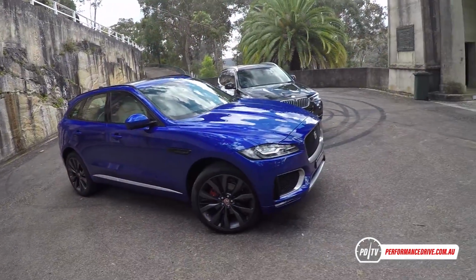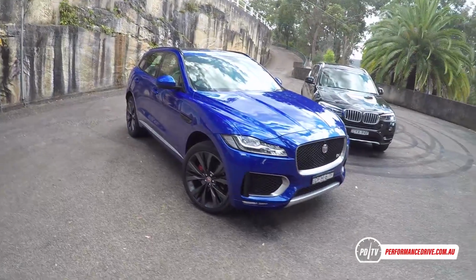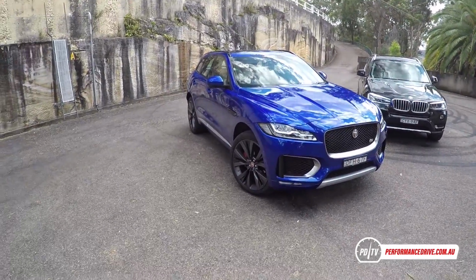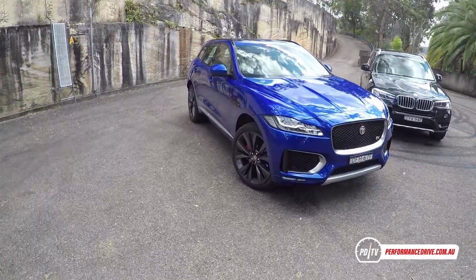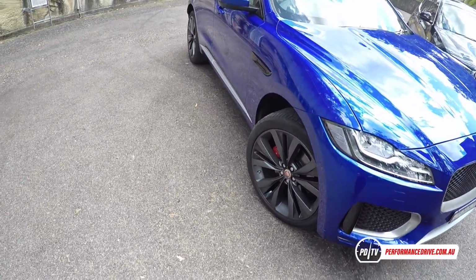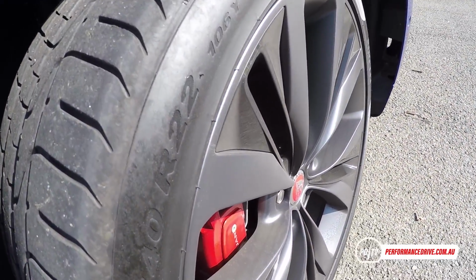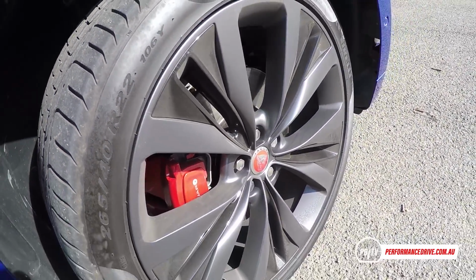We did actually have the R-Sport version of the F-PACE booked in, except when we went to pick it up it was actually the first edition, which is a special edition, so a bit of a bonus there. It comes with these huge 22-inch alloy wheels, various black highlights and some special leather wrapped seats inside.